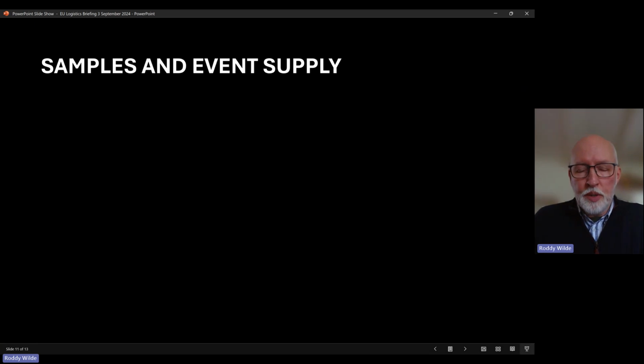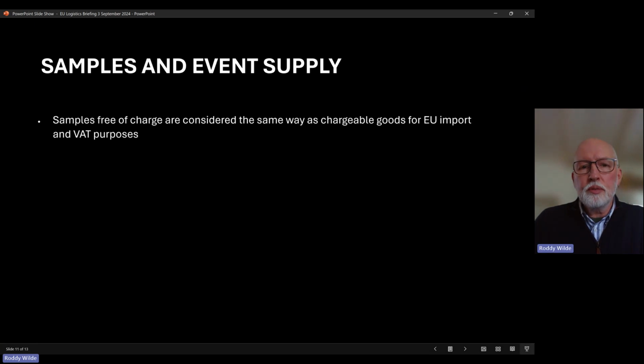Just before we come on to cost, which would be the last thing before Q&A, I just wanted to come back onto the subject of samples and event supply. So samples free of charge are considered in the same way as chargeable goods for EU import and VAT purposes. So even though you're going to be giving the product for free for an event or to get products to your own stand, they are still considered to be chargeable.